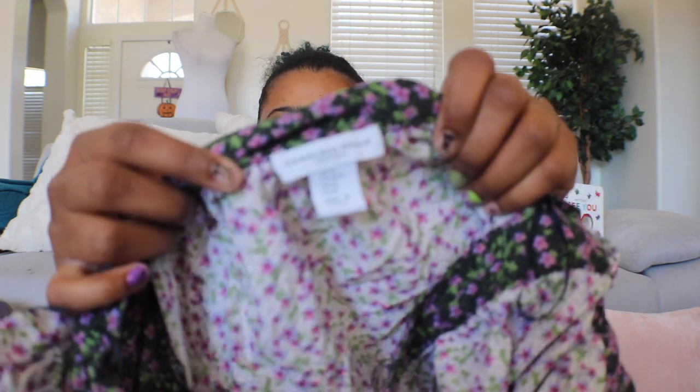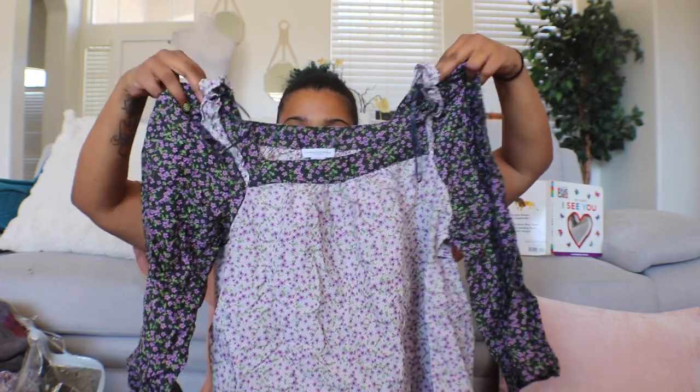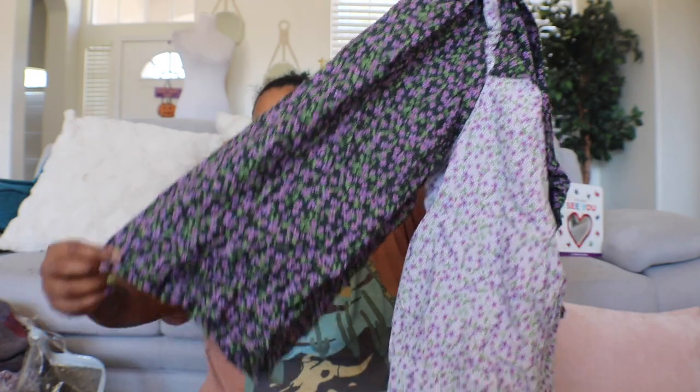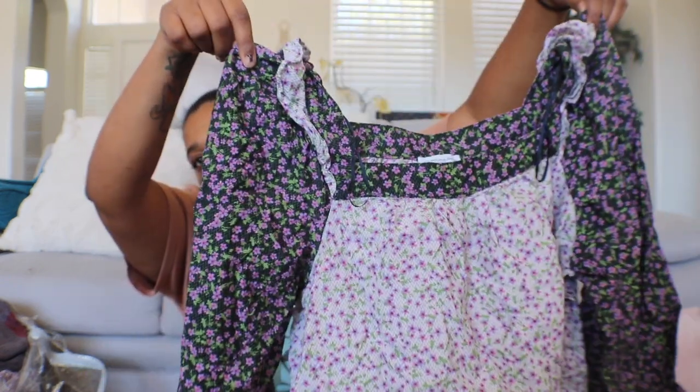Okay, so next is Carolina Belle Montreux. I didn't look this up or anything, but I thought it was super cute. It's a puff shoulder, square neck, floral blouse. And then the sleeves are a little wider. They're just so cute. It's like a dark purple. Is it a dark purple? Oh no, it's black, with the purple florals and then the white, of course. But yeah, it looks really cute. I didn't look this up, but you know what? Let me just look it up real quick.